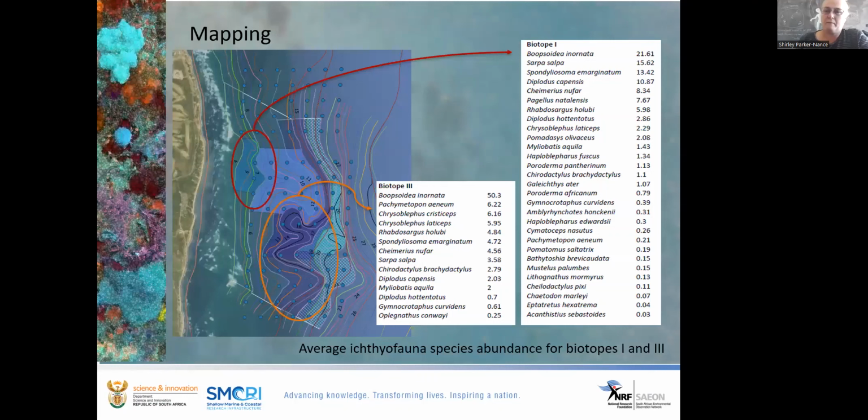Again, back to our map. Now that we have looked at the fish and sampled the fish, we can relate the community, or the complement of fish species, that use a specific biotope. And here I have again biotope 1, which was our shallow system. All these fish were recorded there, and you can see here I've included the average abundance. This is untransformed, so this is the real abundance of these different species that was found there.